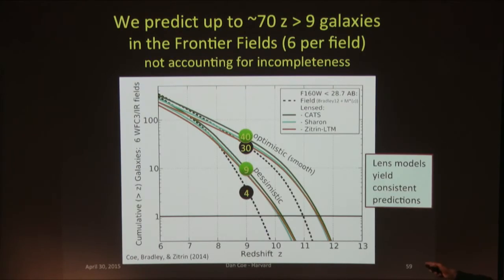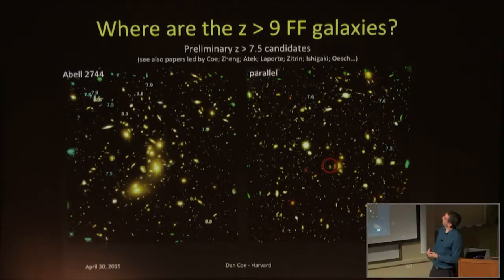Here's a plot from our recent paper showing this again: 70 or 13 at redshifts greater than 9. This shows that the lens models all yield consistent predictions, so the lens models don't introduce any unnecessary uncertainties. We're really going to get a clean measurement of what the universe is doing at these early times in terms of galaxy evolution. So what do we see?